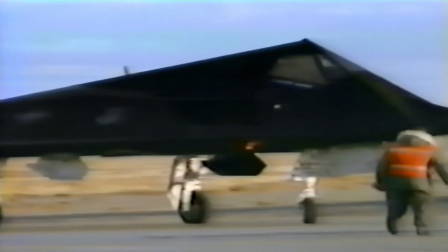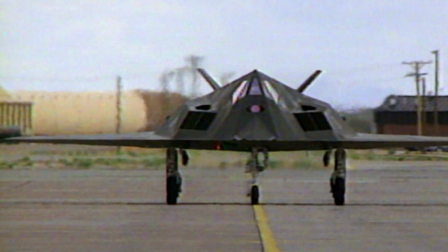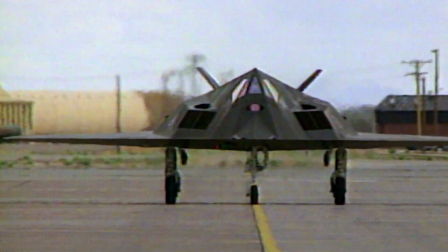To be completely stealthy, every inch of the F-117 has to be seamless. Not a single feature can extend from the aircraft. If you have one protruding screw or an antenna that pops up or something that sticks out of the plane, it's going to completely illuminate your radar cross-section and ruin any effort at stealth.